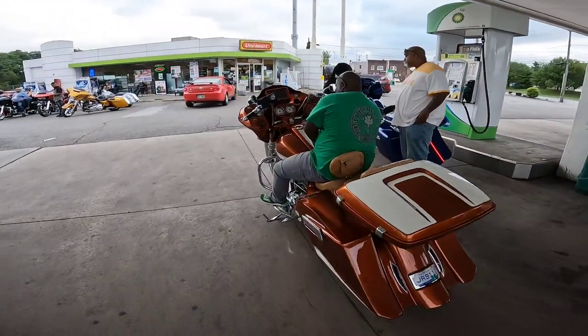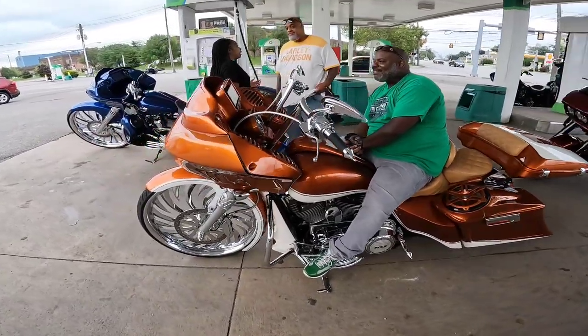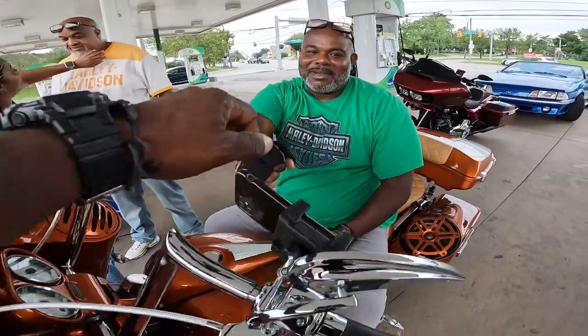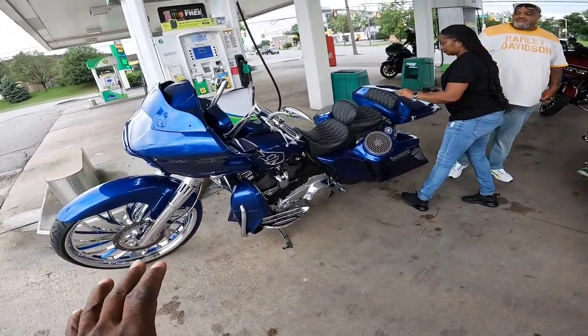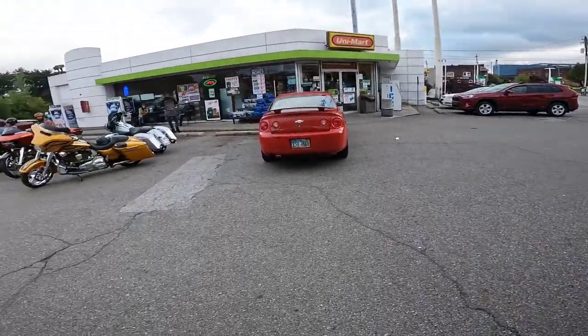All right, man, it is definitely going down. You see, he is blazing them. You saw it earlier in the video, but I had to show you with him sitting on the bike. It looks a little bit cooler with you on the bike right now, guys. If you're feeling the bike, let me know. That is that sweet road glide right there. Big Marv in the house right now with the Big Daddy Blue Road Glide.